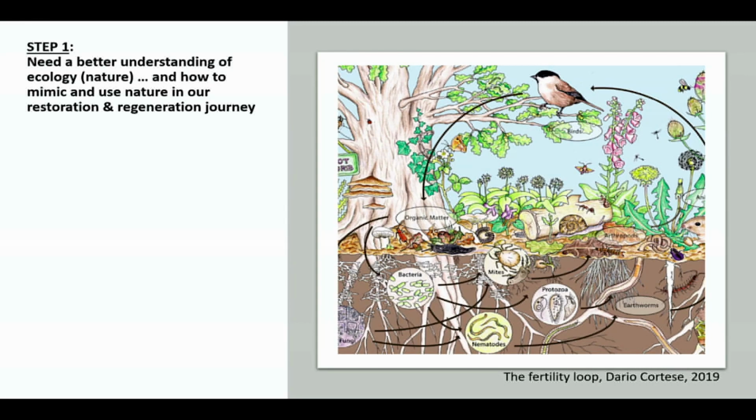So what we say is we need to move closer to nature. We need to understand nature and try to mimic it in our agricultural design and implementation. So that picture on your left-hand side is supposed to be a snapshot of nature or ecology.